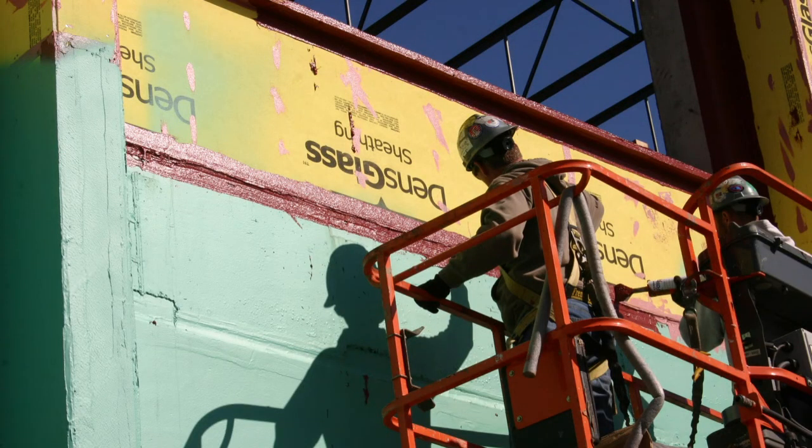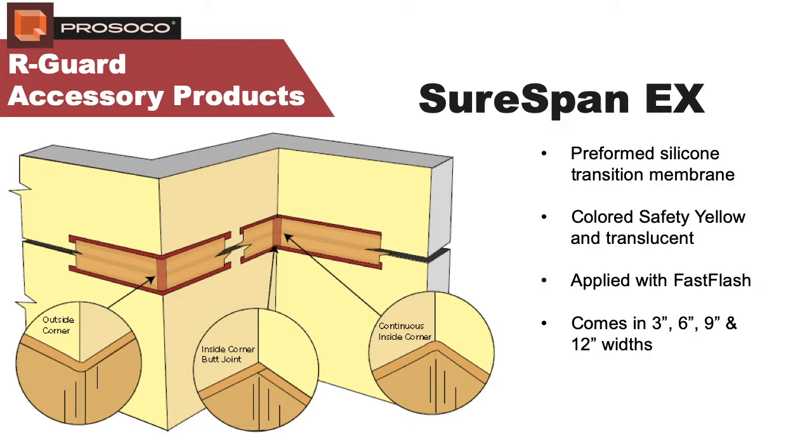Here is a good picture of what the R-Guard vapor barrier coating looks like on the wall. Notice the obvious difference in thickness from this coating to the Spray Wrap MVP. The additional thickness requirement and different product engineering are what make R-Guard VB a vapor barrier product. Within the Proseco R-Guard line, we also provide accessory products for very specific applications.